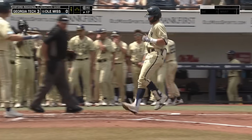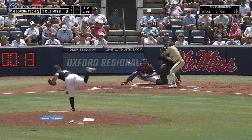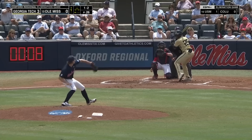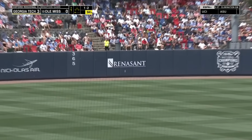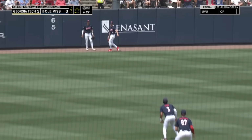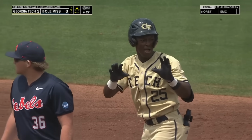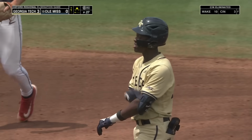Coming into this game, if we'd have thought a team was going to hit a number of home runs, 6 strikes. Down goes Hernandez. Lackey drives this one to the gap. This is trouble. It'll get to the wall. Lackey will get to second base. It's another extra base hit here in the first for the Yellow Jackets. It's a double for Vaughn Lackey.